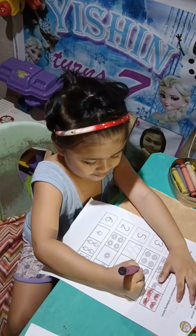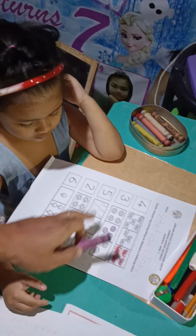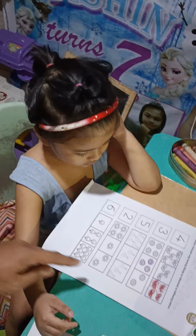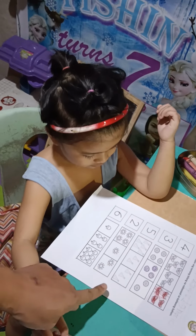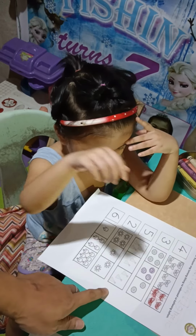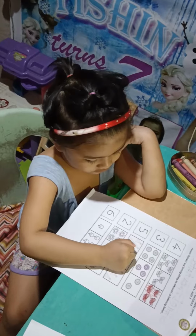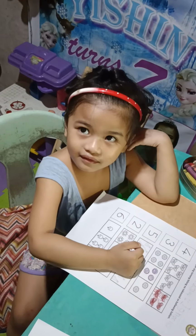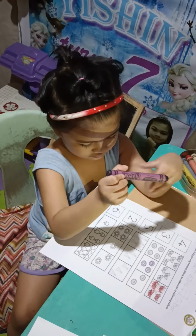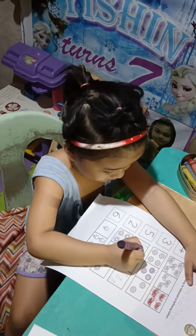Okay, very good. And then the next one, what numbers do you see on this number box? Can you tell? Number five. So which box or column has five? What do you call that? Five party hats? Yeah, five party hats. Can you count which box has the five party hats? 1, 2, 3, 4, 5. So is that the box? So you have to color that box or those party hats that has five pictures.